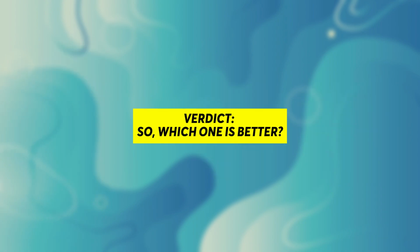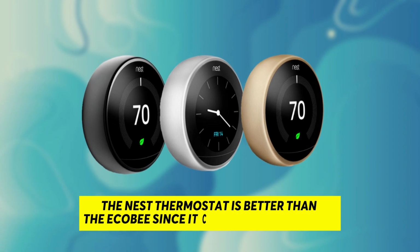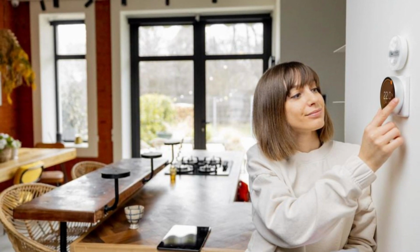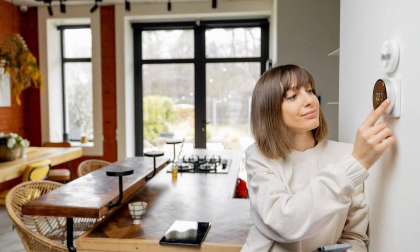Verdict. So, which one is better? The Nest thermostat is better than the Ecobee since it comes in many colors, can integrate with other Google Nest devices, and its installation is easy. Furthermore, it has learning capabilities that work towards anticipating your needs.